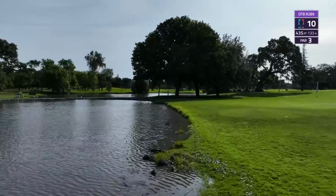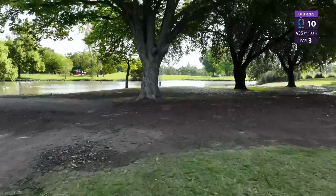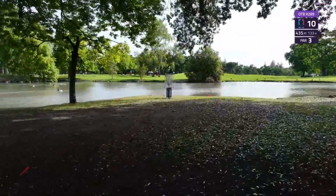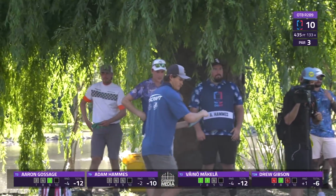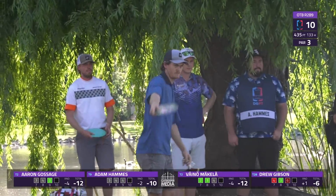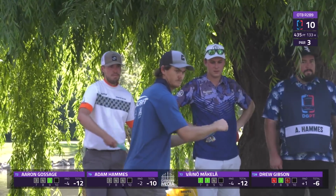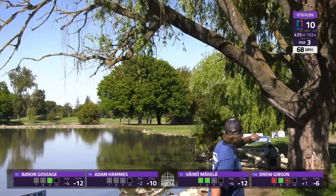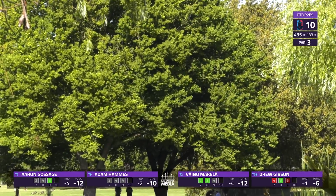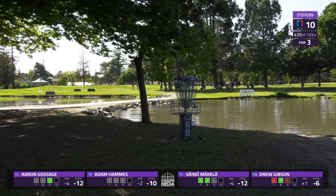And getting into this back 9, the start of a lot of water that you're going to see. Hole 10, 435-foot par 3. Water all the way down the left side, continuing to behind the basket. You've got OB well inside the circle, left and beyond the basket. Park the hole or take a par. More common, I think we're seeing players hang something out to the right, and if you get the skip back to the left, then good on you.